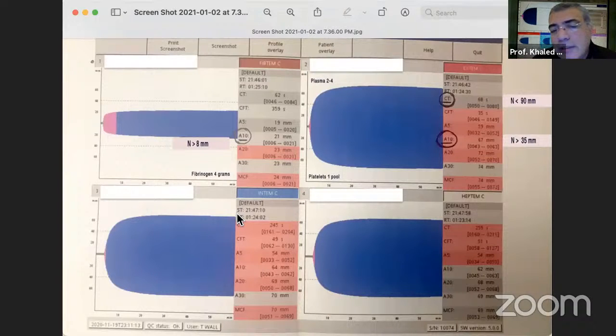HEPTEM, you don't need it unless you have a problem like heparinoids that are secreted in the liver, or unless you have a serious coagulopathy situation which is not responding to the usual measures. So you have to look for reasons. So you will have to measure the HEPTEM and see if you have a heparin-like effect. So this is not usual to do.